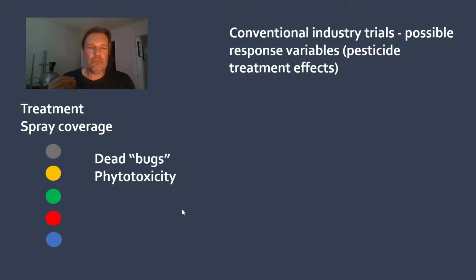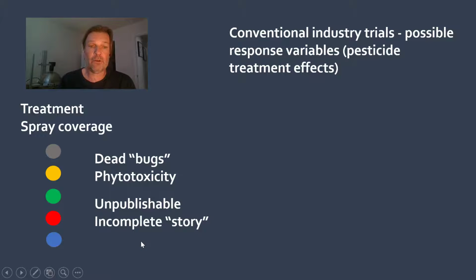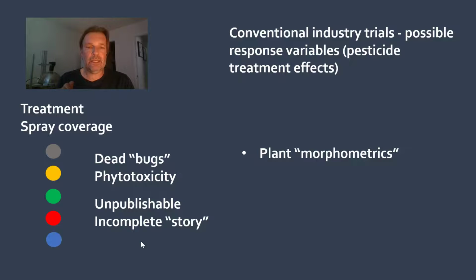And if we start focusing on spray coverage and others in addition to our treatments, we can then go beyond just counting the dead bugs or looking for phytotoxicity, because that in today's world is very difficult to publish. And we can't have graduate theses solely based on that. We need to add other response variables. We need to have other sides of this story added to it. So some of them that can be very easily included if we run it over a longer period of time is the plant morphometrics, basically the size of the plant, right?